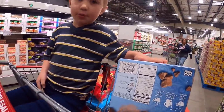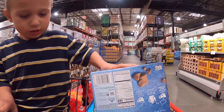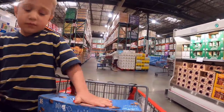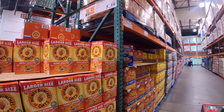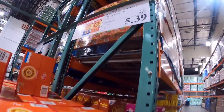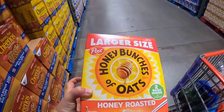Yeah, now it's putting stuff up here. But it's down. Now it's supporting. Yeah. All right, this is still on sale, so we're gonna grab another box. $5.39 for a large honey roasted honey bunch of oats.